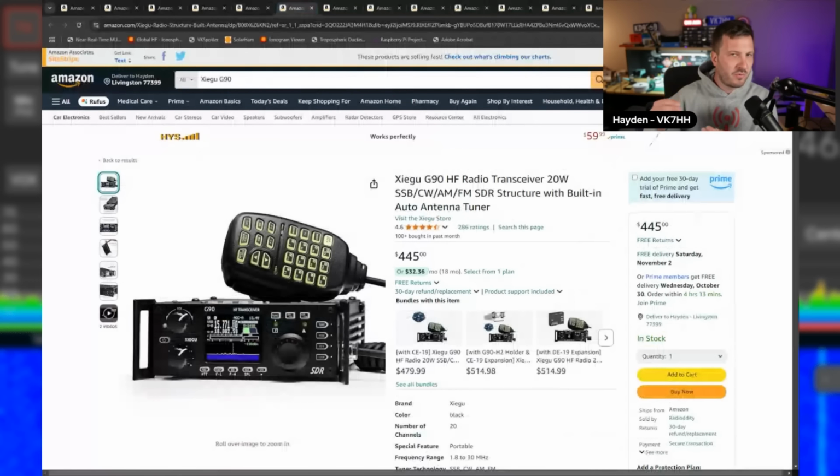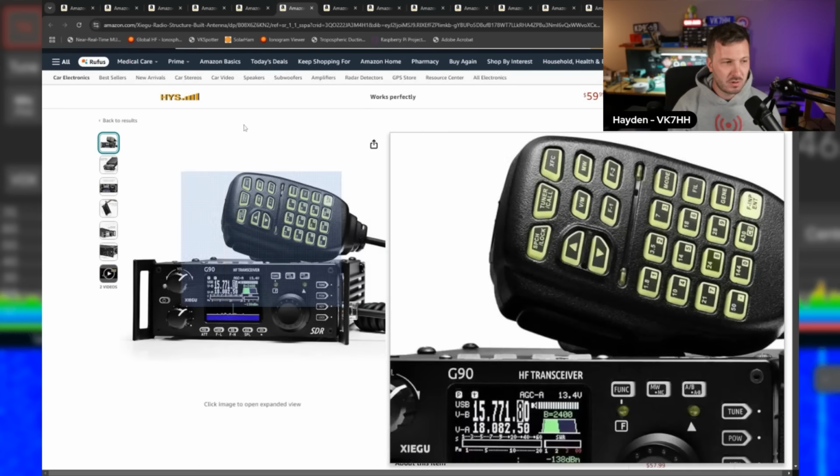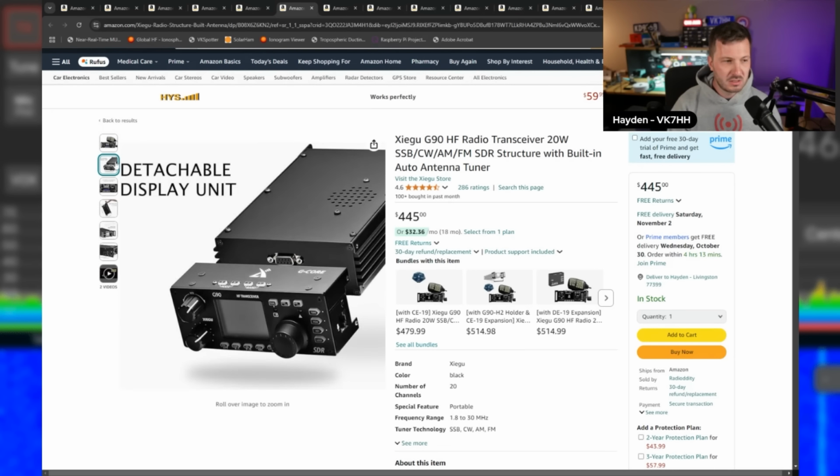Now, if you want to step up from 10 meters, if you've got your general license or if you're able to use HF, then the Xiegu G90 is a great choice of radio because it will give you the entire HF spectrum, not just 10 meters, but every HF band. It will do 20 watts. It has a built-in auto antenna tuner. It's portable, it's small. It will do all of the modes, including CW, and it's just a very popular small SDR radio. $445 from Radio Oddity, which is a really good budget radio.